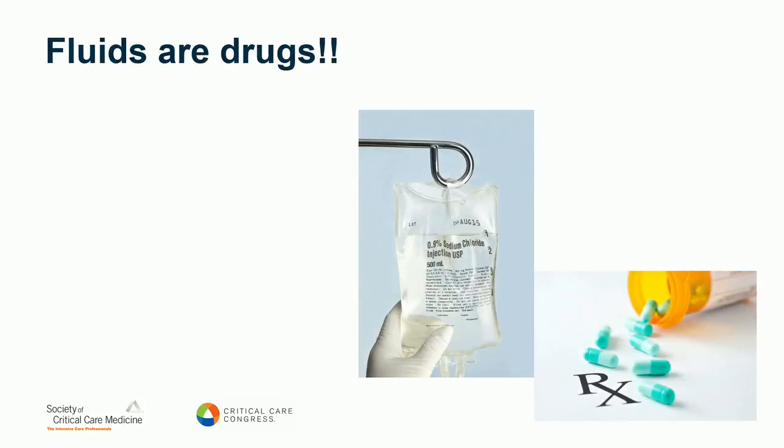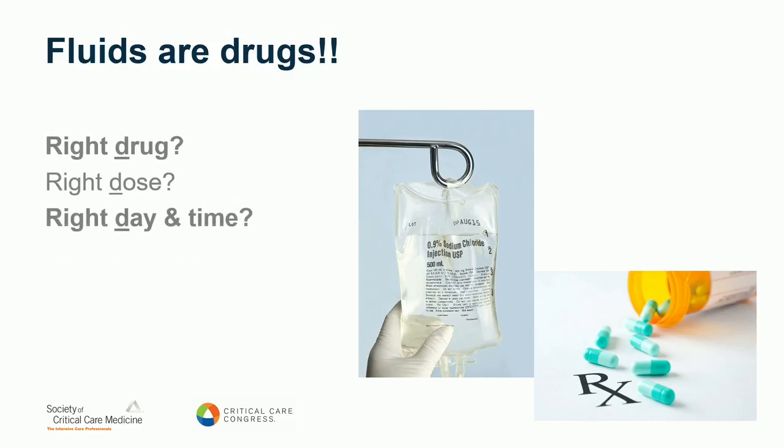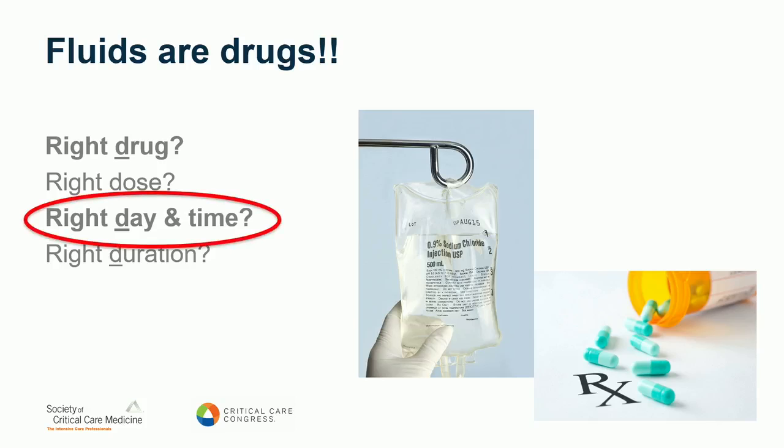And this goes back to the point of fluids as drugs, right? It's the most commonly prescribed drug in the ICU if you think about it that way. So with any drug, you want to give the right drug, the right dose, the right day and time, and the right duration. Up until now, we've been talking about the right day and time. Should we tailor the fluids that we give depending on the physiologic need?